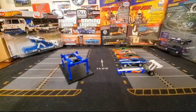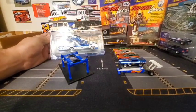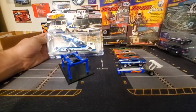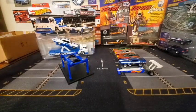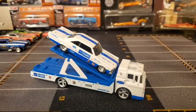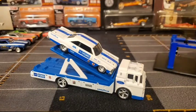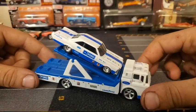So why don't we start cracking some of this stuff open and we'll get started with this Hot Wheels Premium Car Culture Team Transport truck and Ford Galaxy here. Because of the sheer size of this thing, it is just a little bit too big to fit on the lift, but a very, very nice truck.